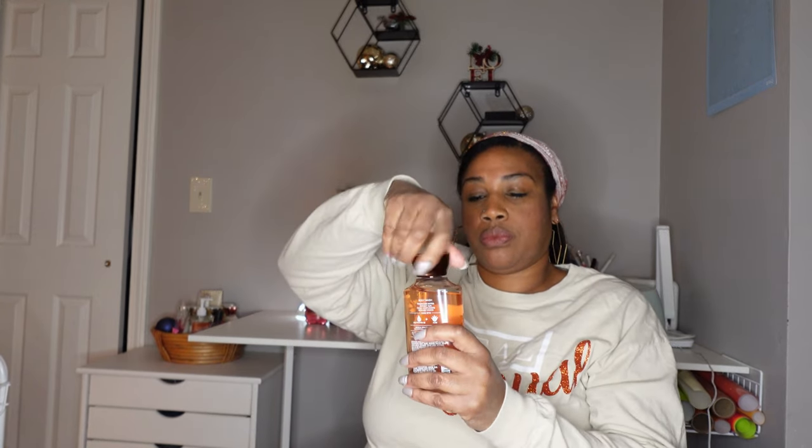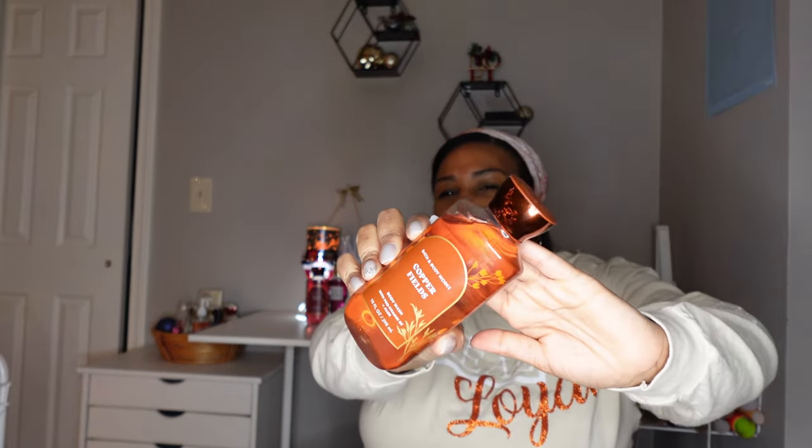I also picked up Copperfields, Harvest Sun, Fresh Wildflowers, and Bronze Woods. Y'all want to see? My bad. I get so excited. Now this one, I absolutely wish I would have picked up a fragrance mist. Again, I did not. But this is nice.